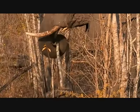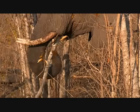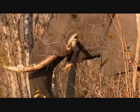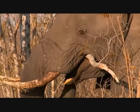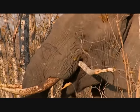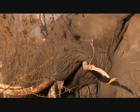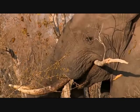Decisions to make. Do we go to the elephants that are making a lot of noise, or do we sit here with him for a bit? I think we'll spend a minute or two here with this nice bull. Looks like he's going to be a big bull one day. Nice, very nice, even tusks.